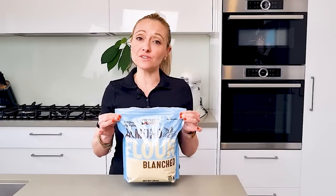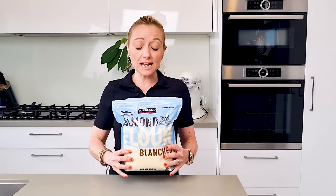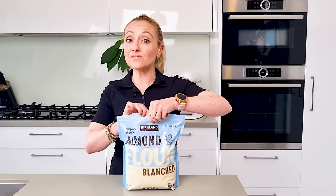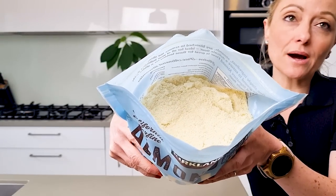If you have too much of it, don't worry. You can freeze it in small bags, throw in the fridge the day before, and use along during at least 1 year. So it's a very, very good deal, and the quality is amazing. I'm gonna show you inside. The texture is perfect and the color as well. It's exactly what you need for low-carb baking.